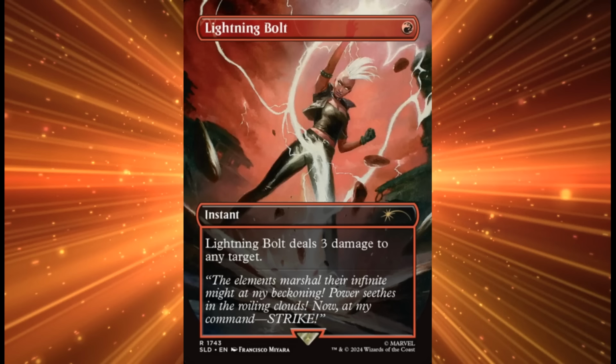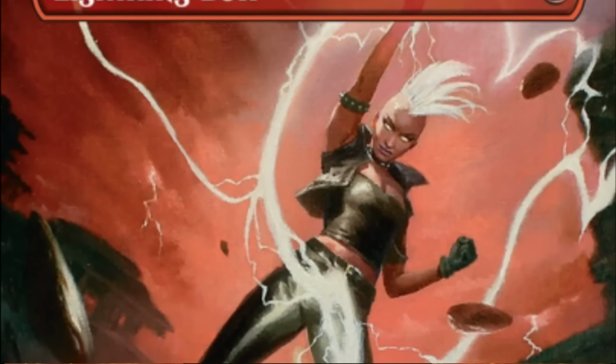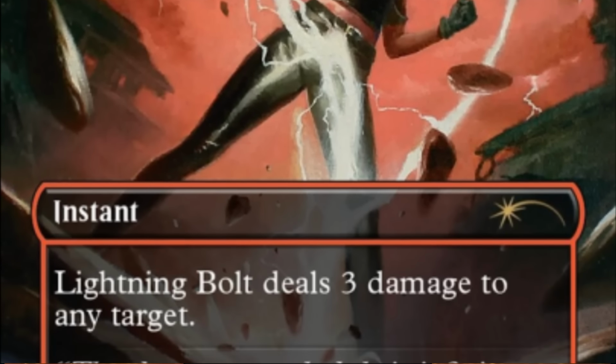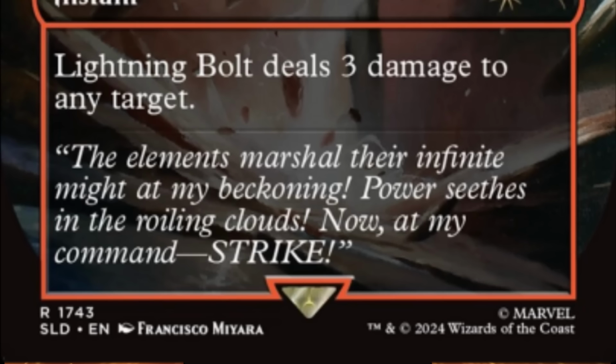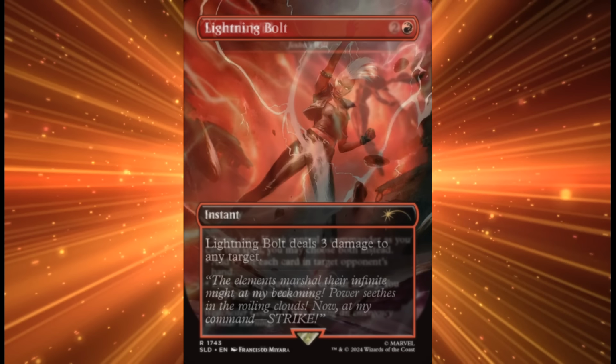Now, the next card inside the secret lair may not be the most valuable card, but players use it in every deck they construct, and this is Lightning Bolt. It is a 3 damage instant for 1 red, and it can hit any target. Guys, this card, the artwork fits perfectly with Storm. I love the idea of the card. Is it the most expensive card to add to Secret Lair? No, absolutely not, but this artwork is going to be a fan favorite. I can guarantee it, guys. Let's take a look at the next card.